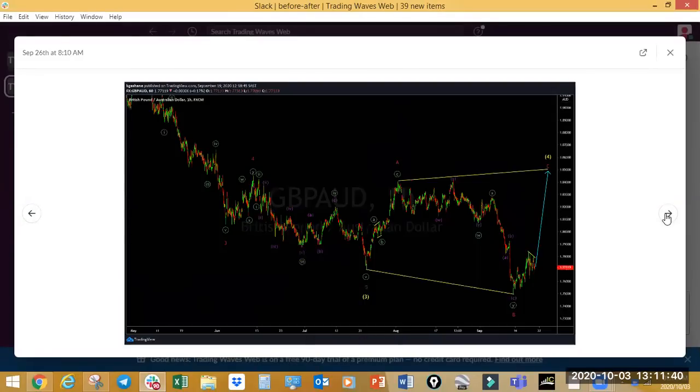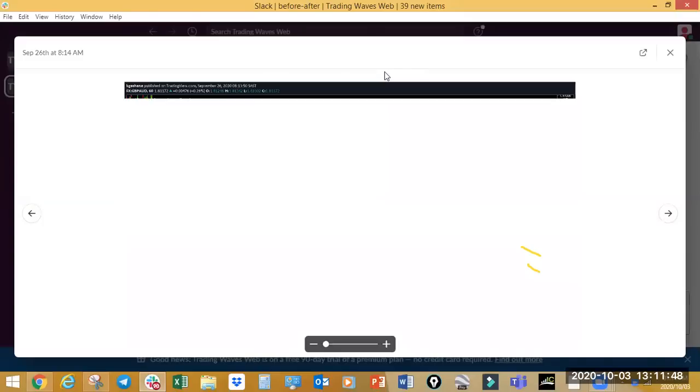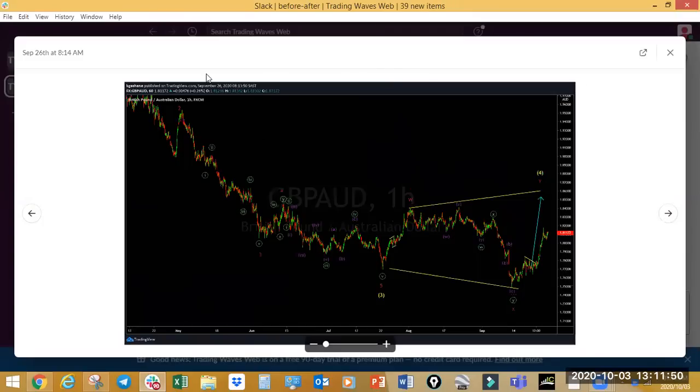All right, so let's look at the rest. Now this is Pound Aussie. This is the trade setup, buying it from there and making a move to the upside. Let's have a look at how this one has played out. Now, what is the next move on Pound Aussie? This was last week. What has happened since last week?